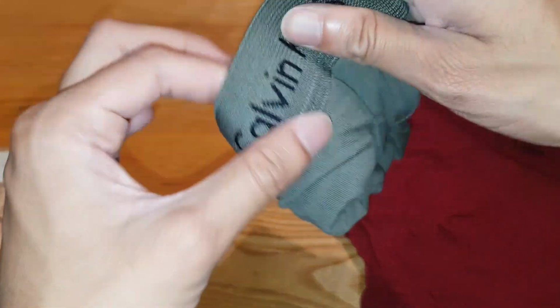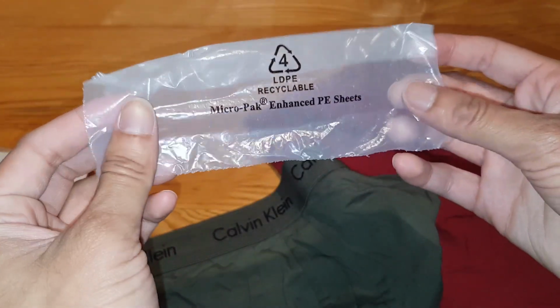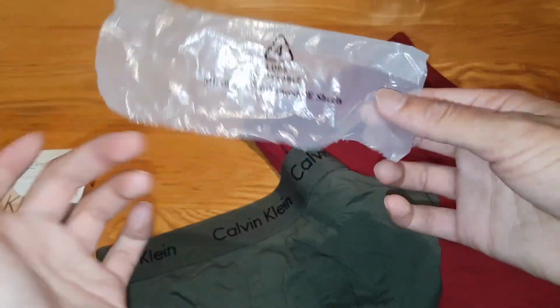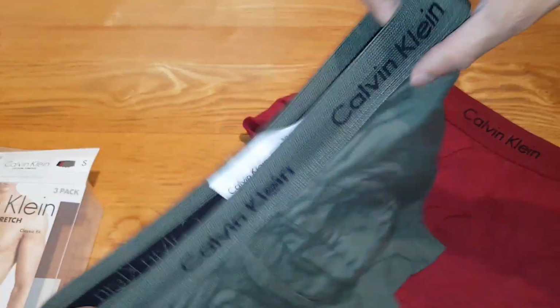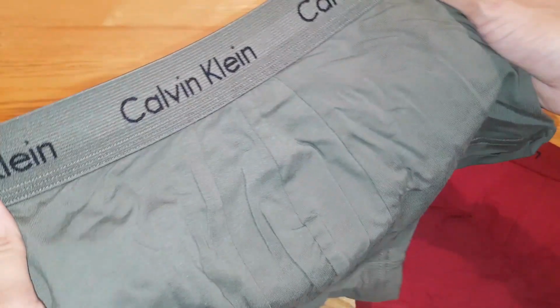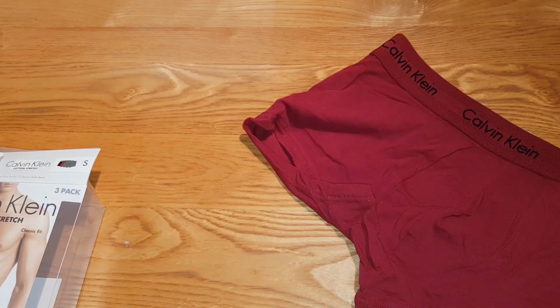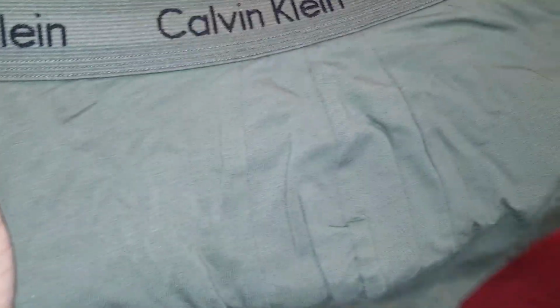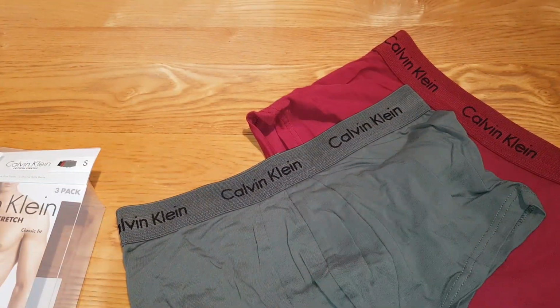Got the olive one. Ooh, damn. Oh, what is this? Micro pack enhanced PE sheets. Don't know what that is. I don't know where that came from. But wow, look at this color. I like this green olive color. I'm really liking this green olive color. It looks miles better than this. I like that red color. I like this green olive color. It's miles better than the plain black ones I have normally.